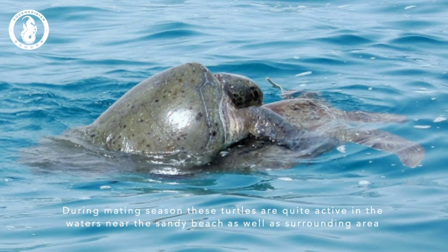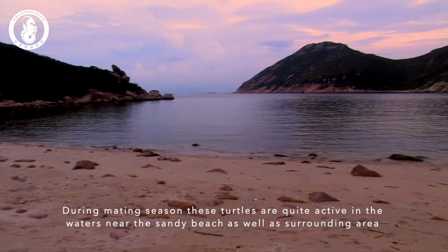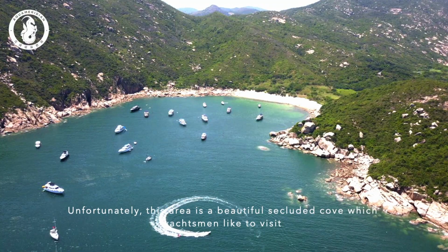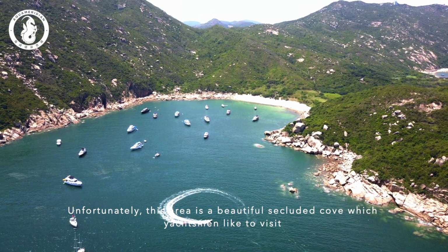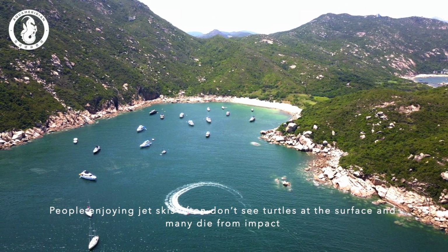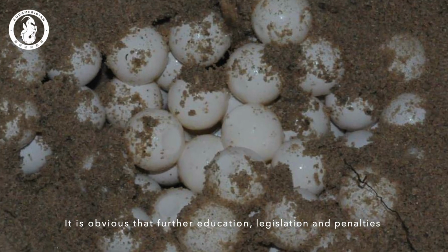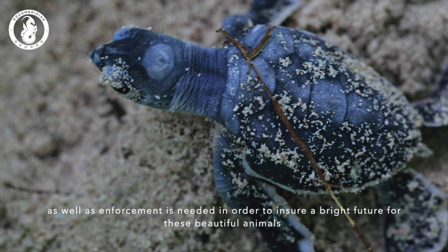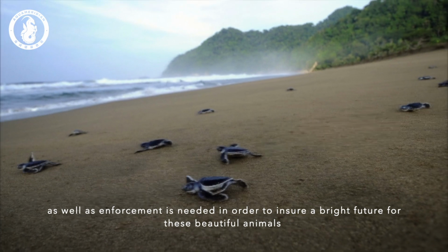During mating season, these turtles are quite active in the waters near the sandy beach as well as the surrounding area. They would feed well and often mate at the surface. Unfortunately, this area is a beautiful secluded cove which yachtsmen like to visit. People enjoying jet skis often don't see turtles at the surface, and many die from impact. It is obvious that further education, legislation, and penalties as well as enforcement is needed in order to ensure a bright future for these beautiful animals.